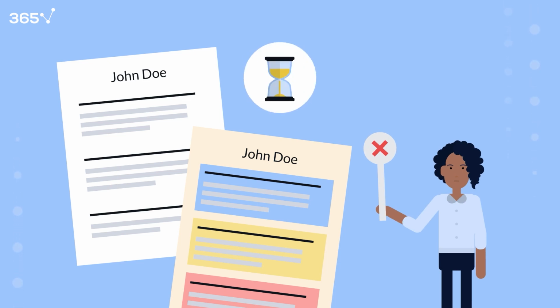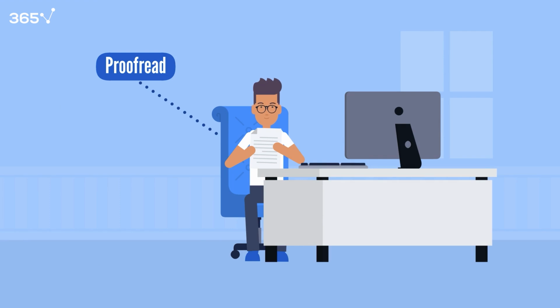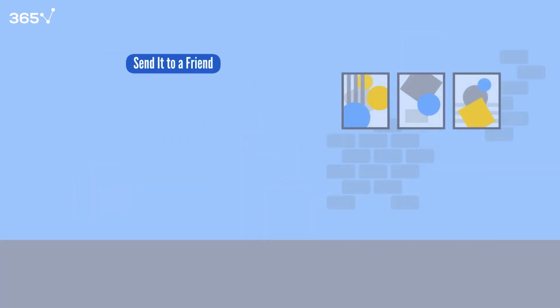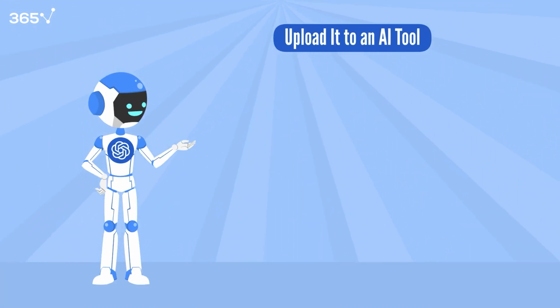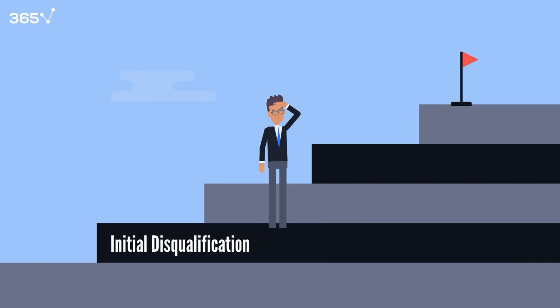5 seconds. Another essential piece of advice is to proofread your resume carefully. A single typo or mistake is enough to ruin an otherwise engaging CV. Many people rush to send their resumes to hundreds of companies without spending an hour spell-checking them properly. Previously, I'd suggest sending your resume to a friend or relative for their review. Today, you can upload it to an AI tool like ChatGPT and get actionable and much-needed feedback on grammar and clarity. These essentials will prevent initial disqualification, but excelling further is necessary to secure an interview.